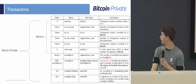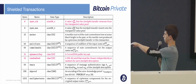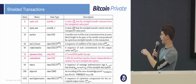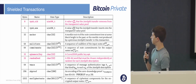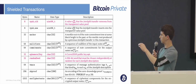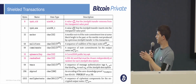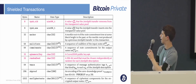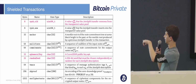And so this is what shielded transactions look like, going from the bottom up. At the bottom, we have the ciphertext that actually contains the shielded transaction. You have the zero knowledge proof, and then you have these nullifiers and commitments, and those are basically used to validate that the person that controlled the coins was the one that created the transaction, without revealing any knowledge about who that was. And then I guess the anchor tells you how to order those transactions. And then you have this vpub_old and vpub_new, and those are related to coins going in and out of the shielded transactions.